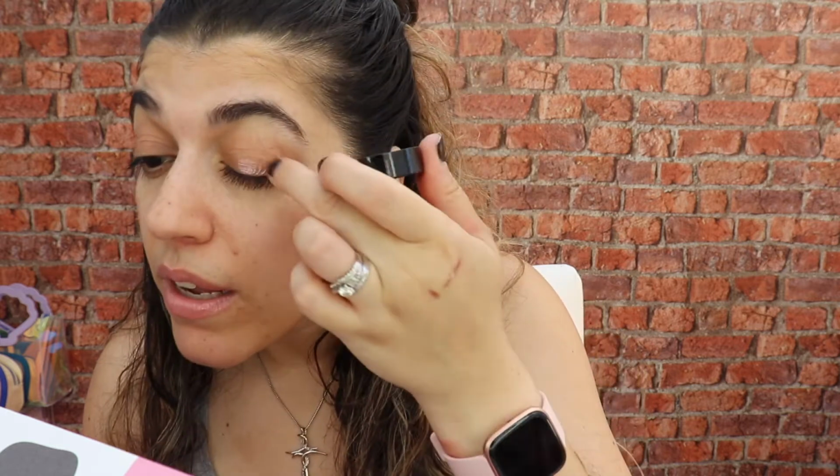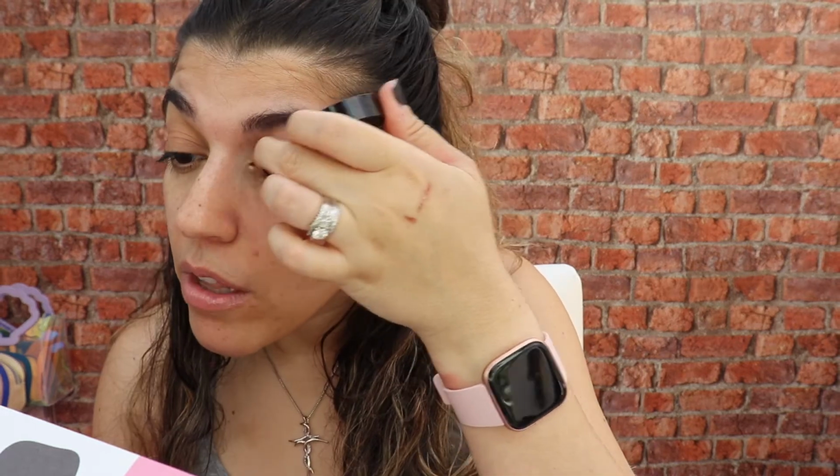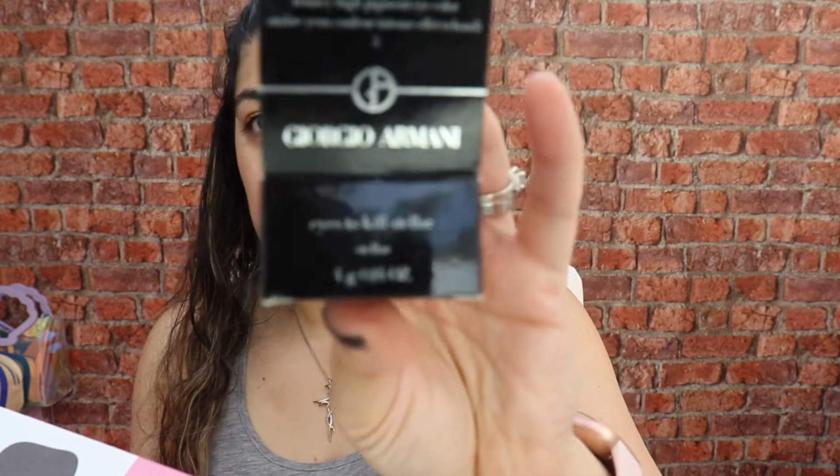So this is a bouncy high pigment eye colour. It's very bouncy. I wonder if it just glides on. Oh wow, yeah, what a stunning colour. I've just got bronzer on my eyelids, so this has blended in quite well. Oh wow, so that's just glided on. I like that. Definitely gonna give that another try with a look. So that's what that looks like.